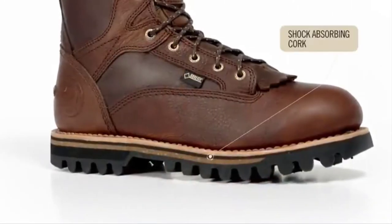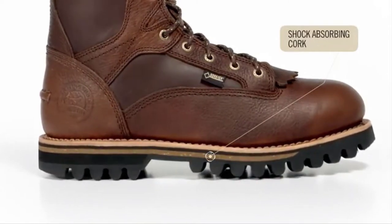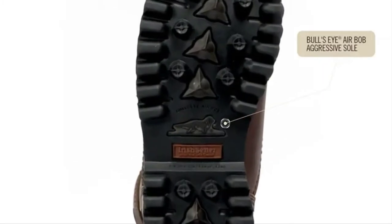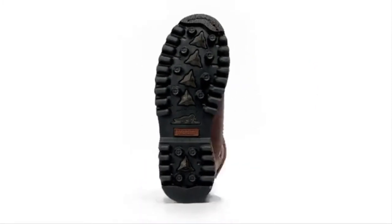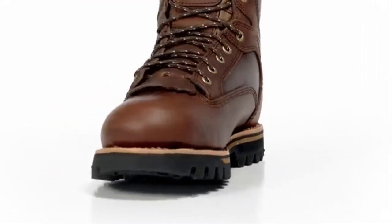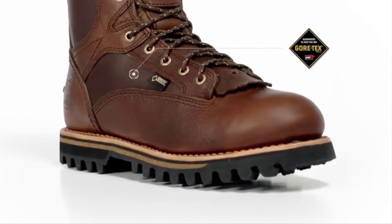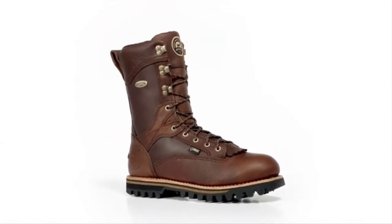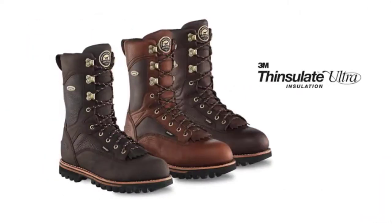There is also a unique layer of shock-absorbing cork in the midsole that reduces weight and provides additional underfoot comfort. A dual-density bullseye air bob aggressive sole provides excellent traction to grip difficult terrain. All Elk Tracker boots have a waterproof and breathable Gore-Tex waterproofing system that keeps your feet warm and dry. And they're available in four levels of insulation, including non-insulated, 200 gram, 600 gram, and 1000 gram Thinsulate insulation.